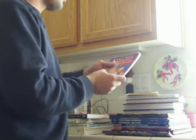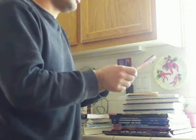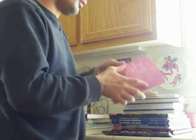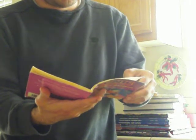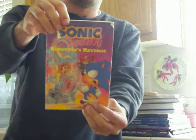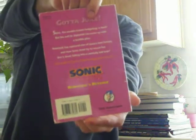Right here we have Robotnik's Revenge. Now I think I was able to get this off eBay. This is when SatAM was still going. Let me look at the year inside. About 1994. This basically explains how Bunny, in this little junior graphic novel as they call it by Troll Associates, became half roboticized.